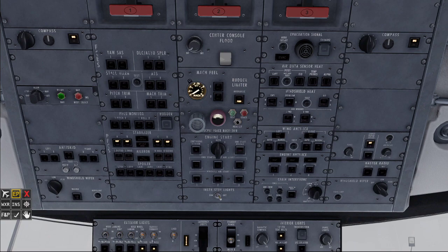Now that we have our position in, we'll let that INS align. And again, this takes a lot less time than the DC-8. If you've watched any of my DC-8 streams, it's a full 20-minute process, I think, with the DC-8. This takes about half that.